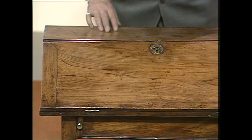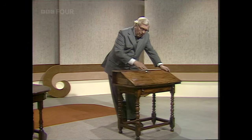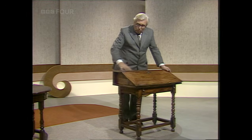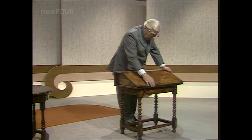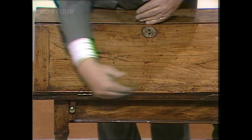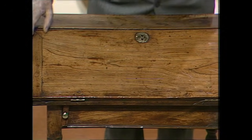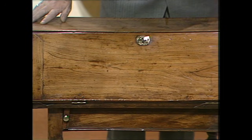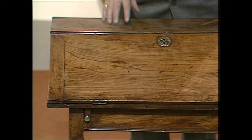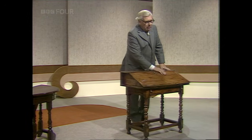And this interests me because obviously this, I should think, was made in the country somewhere as against London, because basically it's all made in walnut except that flap. And it seems to me this fellow hadn't got a wide enough plank of walnut wood to use, so he used elm. And he clamped it so it didn't warp. And that just interests me that and it's absolutely old. So it's just nice and well, it's got a lovely colour.